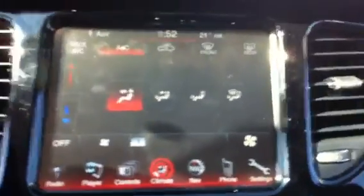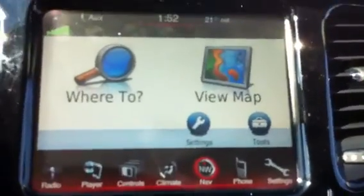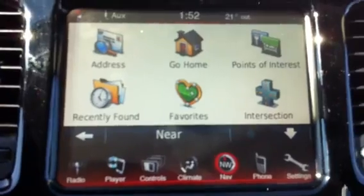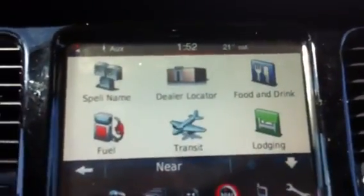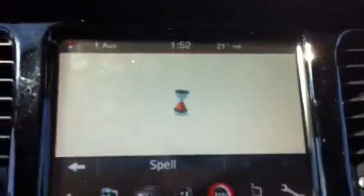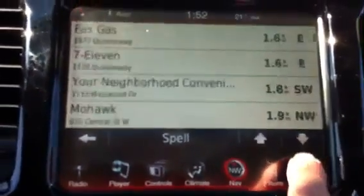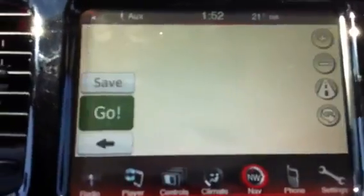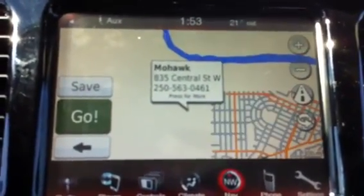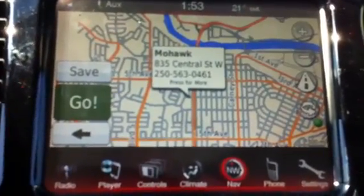Another feature of this system is navigation. I'll just touch on some of this briefly. Lots of menus in these. Let's show you something here. Let's say you're coming into a town and you need fuel. Let's say you need a Mohawk station. There we go. So it'll enter in the address of that gas station and give you turn-by-turn directions on how to get to there.